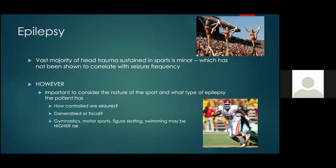Another point is the vast majority of head trauma sustained in sports is minor head trauma. And there's never been a link described between minor head trauma and epilepsy. When we talk about post-traumatic epilepsy, that tends to be a significant head trauma, right? That's head trauma that was sustained in a high-speed motor vehicle accident, or after a significant fall, not getting hit in the head with a baseball, for instance. But it is important to think about the nature of the sport and what type of epilepsy the patient has.